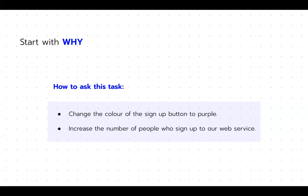The first question just tests their very simple CSS skills, and the second question leverages the full intelligence and the innovation skills of the whole team. The second question will more likely address the business needs and is probably more likely to increase web signups. So you should always start with why.